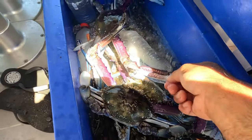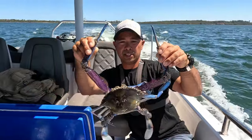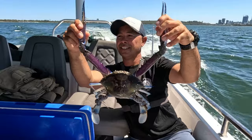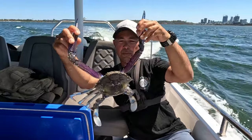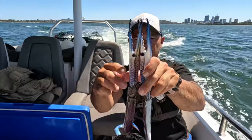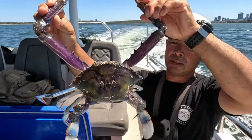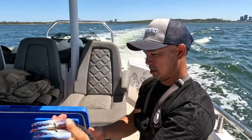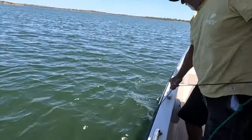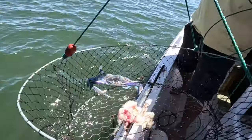Fantastic. Look at this crab. That is a good size crab. Let's pull him out, I'll show you. Crab on! They're real pale here, aren't they?